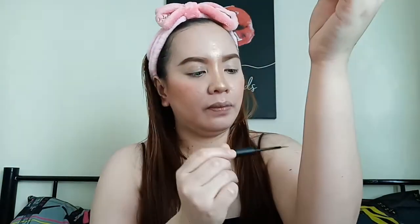So, si number 10 is color green. Ang pretty din ni number 10. So, this is on the shade number 10, and ang ganda. Ayan siya. Next is shade number 11. Parang ano to eh. Electric pink. Electric pink na shade. Ayan siya.